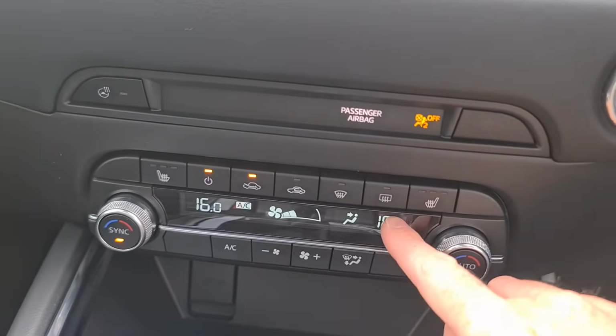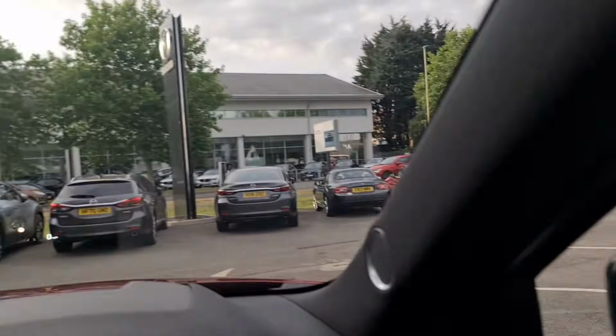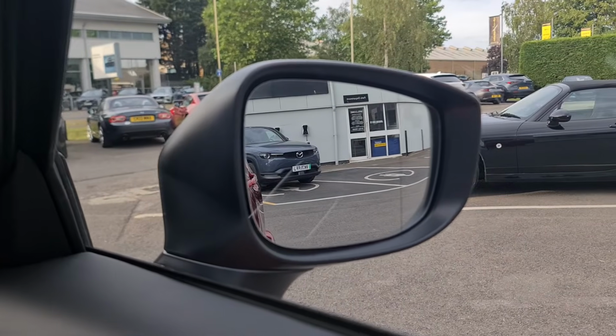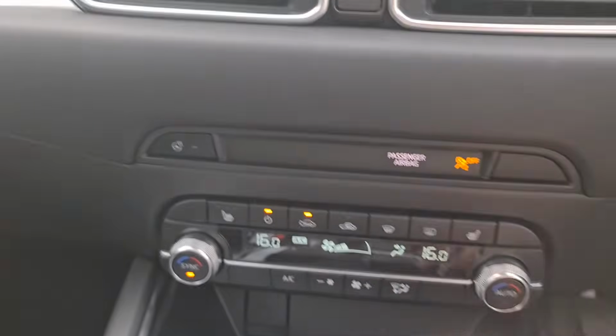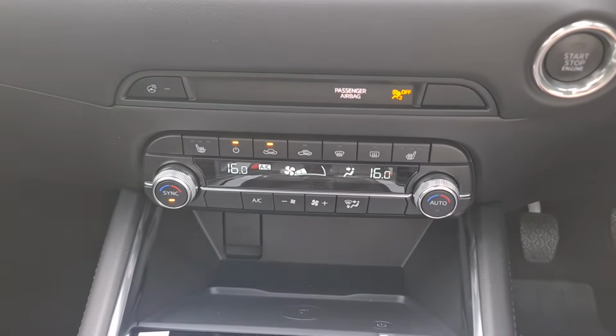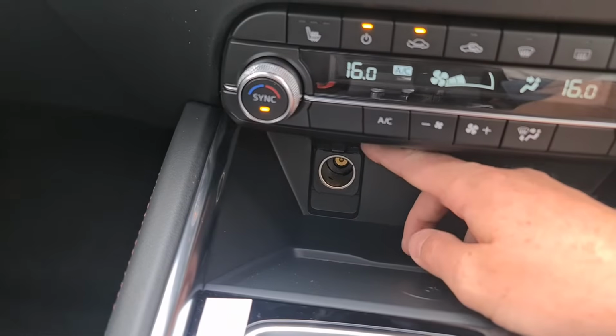Turn them off. And then this one here, you press that, will demist your rear screen, and it will also heat up your wing mirrors as well. So that is really straightforward. Okay, you've got a 12-volt power socket here if you want to plug things in and charge them.